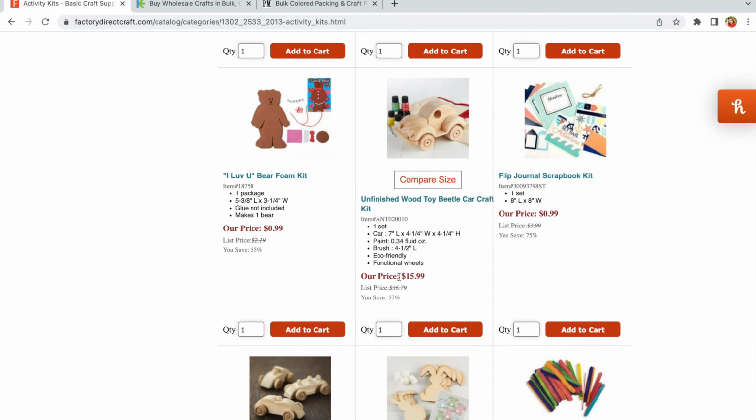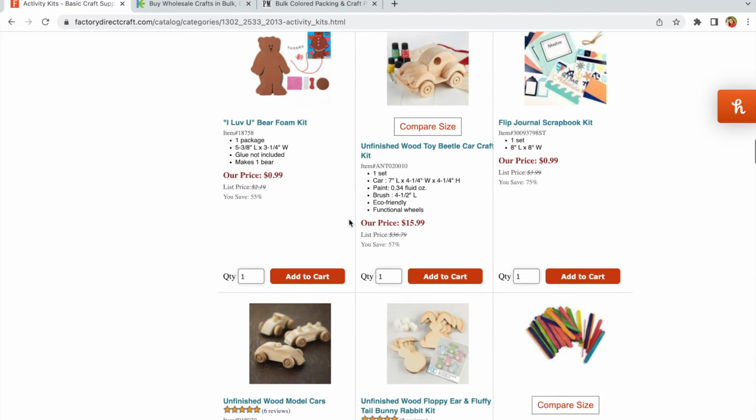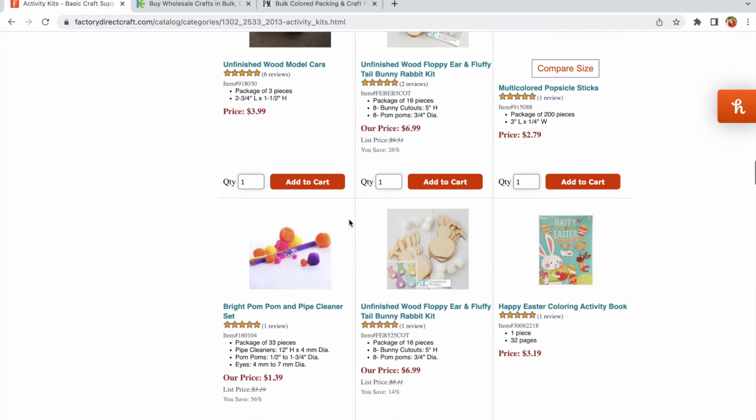Unreal. Look at this one. This one gets me every time. So this is a wood toy beetle car craft kit. Saving 57%. You can get this for $16 versus buying it for about $37 at the store. If you are an online shopper, let me tell you right now, this is the place you are going to want to be to get crafts.